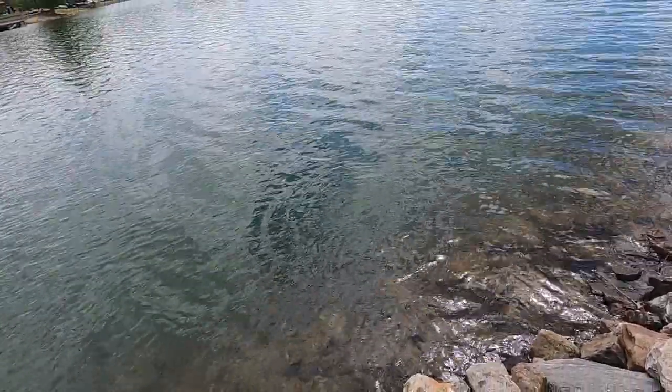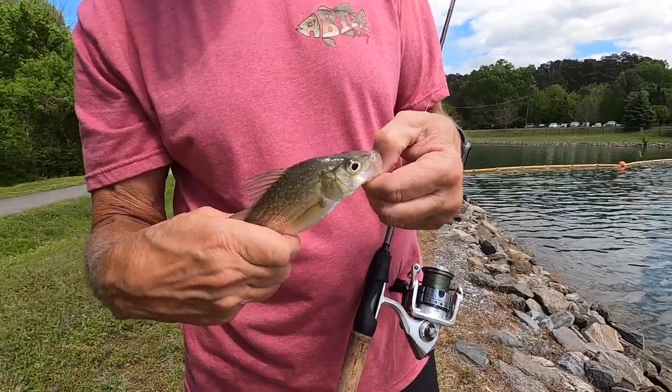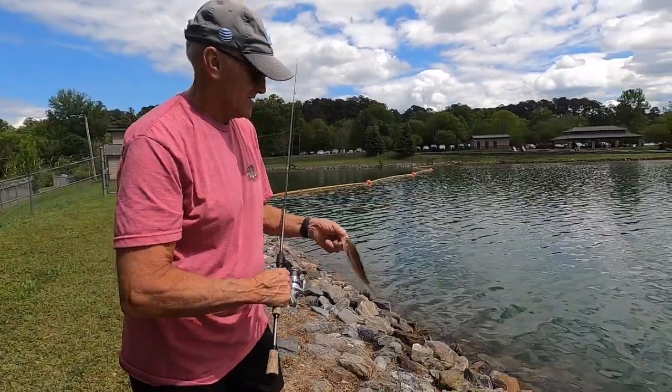I had a good thunk sound. All right, what you got there? That's a little white perch, maybe. Yeah, it's a white perch. Yeah. Nice. Good job. Touch his eye for luck.